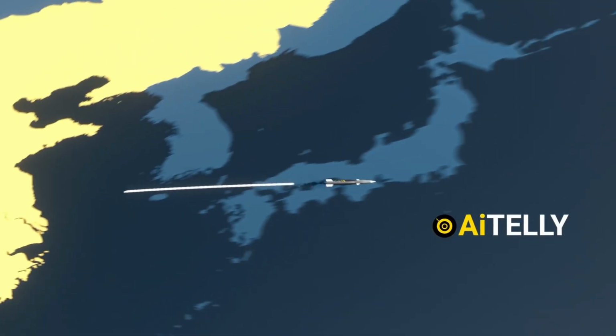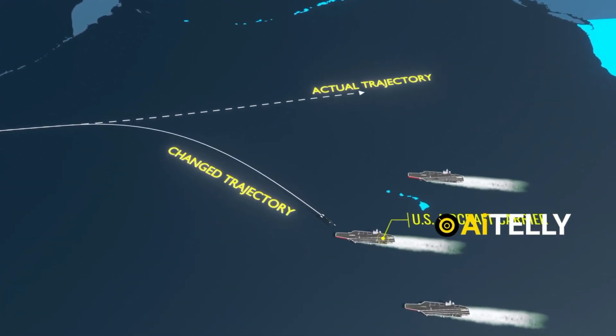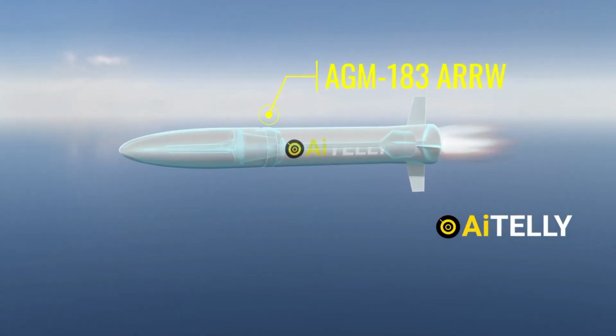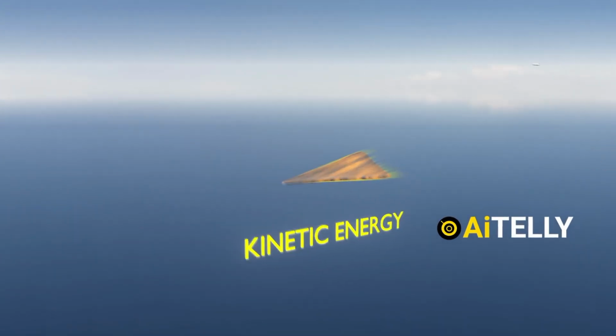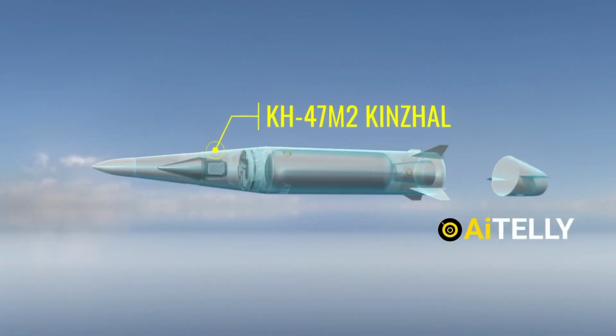They are also designed to target US aircraft carriers, as they can change their trajectory mid-flight. The US Army's AGM hypersonic weapon is a missile within a missile which pops out its cover and uses only the glide vehicle's kinetic energy as a weapon. And not to forget the Russian hypersonic missile like the Kinzhal.